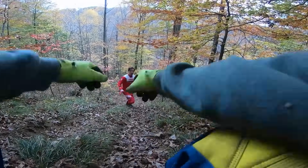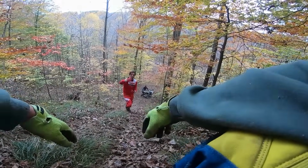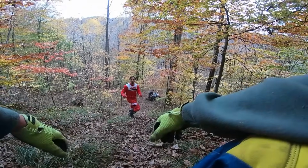Wow. Yeah, that was... you got camera? Yes. Holy hell. GoPros do not do the climb justice. And even I was like, whoa, this is kind of steep.